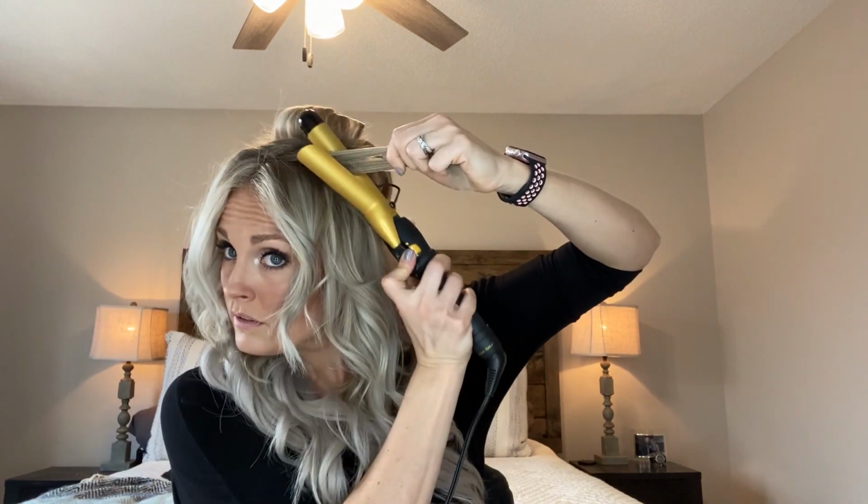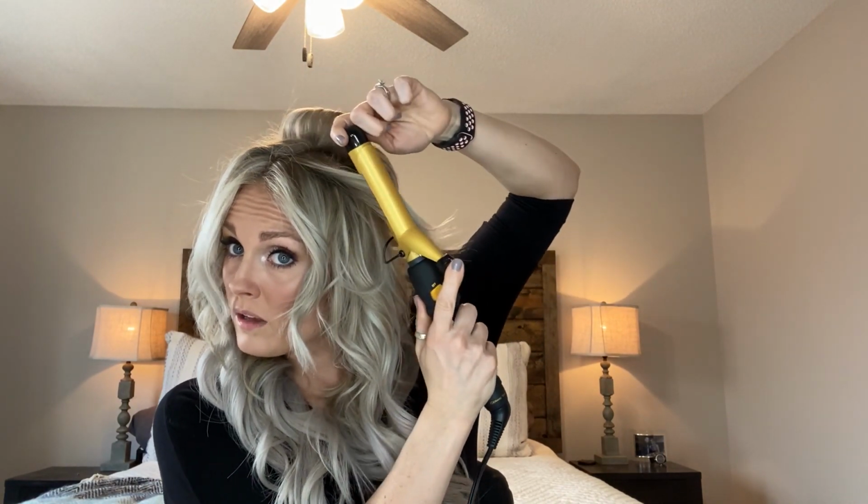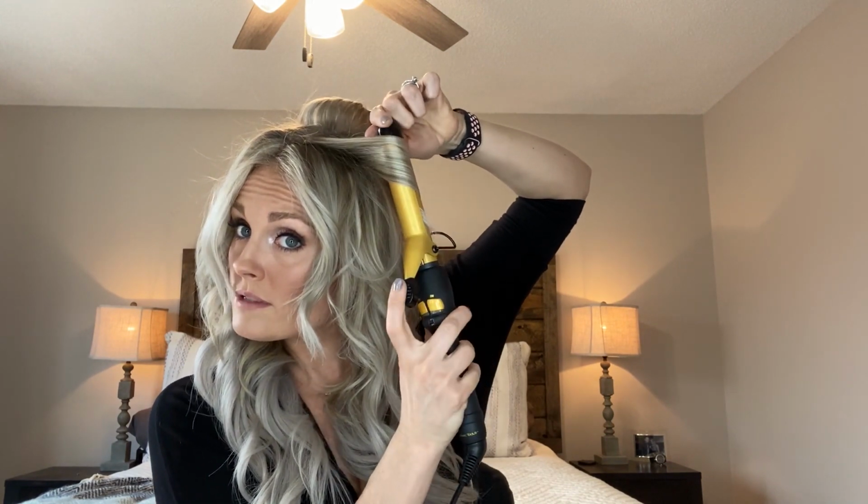Okay. So now I'm going to separate it. And this is where I'm going to do kind of my last two curls. Horizontal, 45 degree angle, pull it down, turn through those ends, and then just lay it down. Let it cool off. Okay. And this one, I did not put the hairspray in, mainly because I don't want a lot of volume through there. Kind of have enough volume for my liking with my blow dry that I did yesterday. These don't match because of how I curled that side, but that's okay.